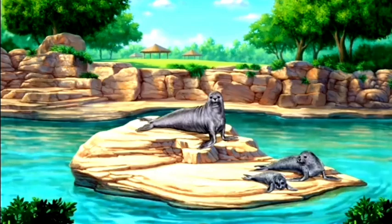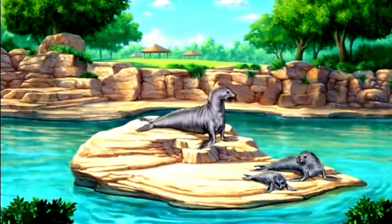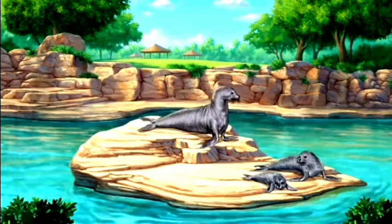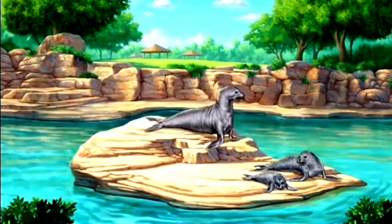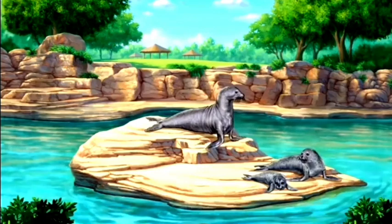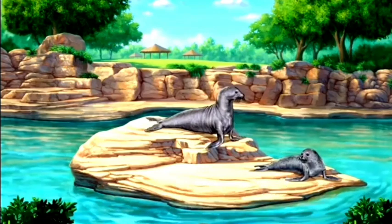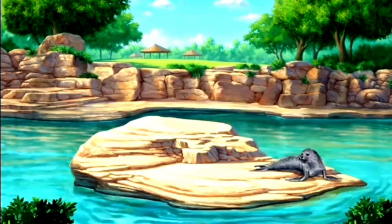Seals love to eat fish. They use their big eyes and their whiskers to find fish in the dark ocean. A baby seal is called a pup. After it is born, its mother calls out to it so it can learn the sound of her voice. That way, the pup won't get lost.